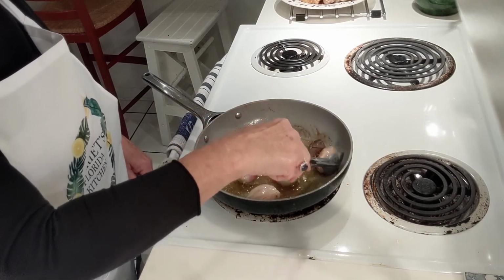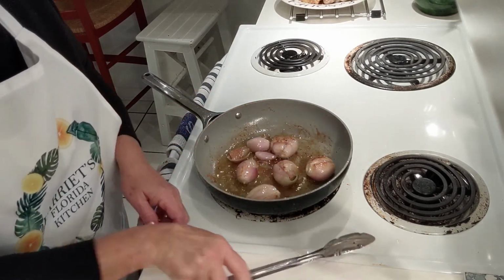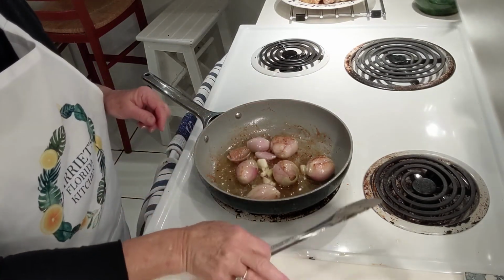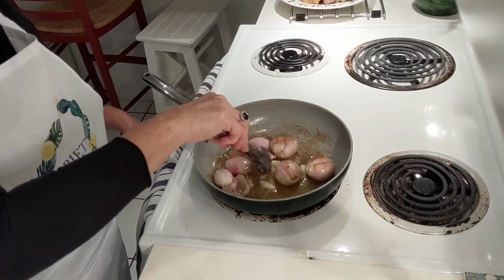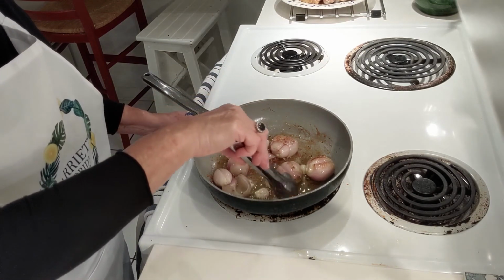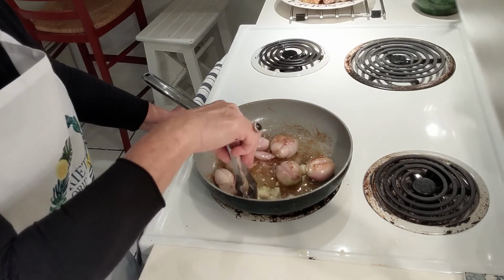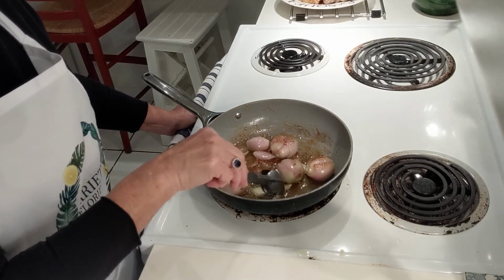See what I'm doing here? I'm tossing them around. No, that's a bad idea. You really should be much more gentle than that. So, as you do it, they will turn a little bit brown. You don't want them to be black or anything, but just turn them just so that they get pretty. And then when you've done that for a few minutes, then you're going to add the garlic cloves and cook those just until they're pale golden. They're certainly not going to be golden brown, because you do not want to burn them.